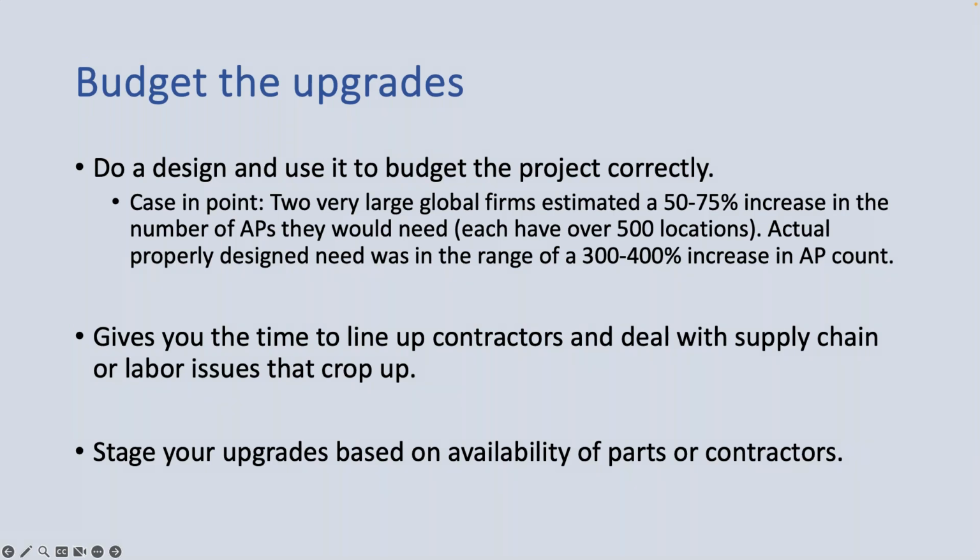So they looked at what they had today, and if they had 100 APs, they figured they would need about 150 to 175 when it was done. And so they went to budget with that number in mind. Now, each of these had over 500 locations worldwide.